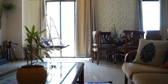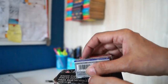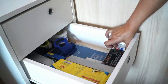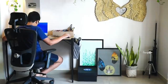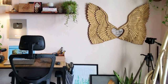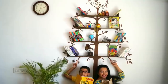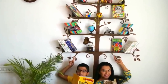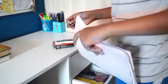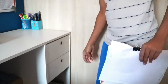So try to dedicate a place for everything, like stationery and school stuff should be in the storage bin on or under the study desk, or keep them in a drawer. I keep my shooting equipment handy next to my desk in my workspace. Similarly, all the reading books of my son have been organized on this DIY tree bookshelf. This way your family members know where they can find their stuff, and this will make their lives easier.